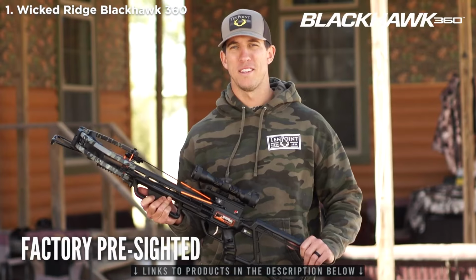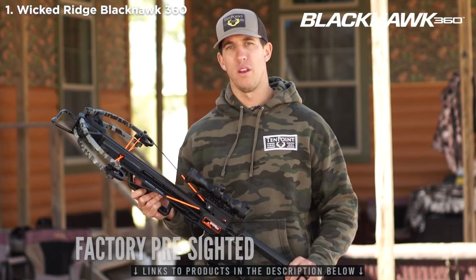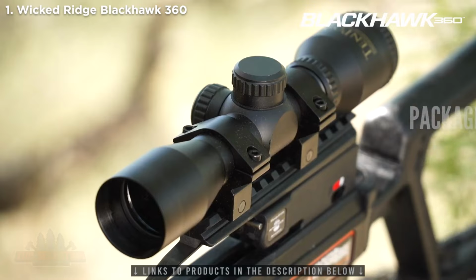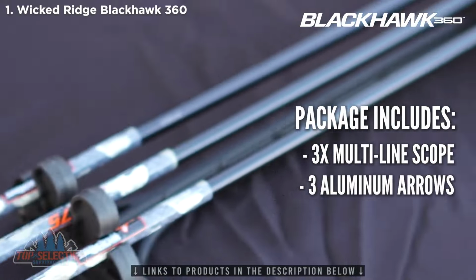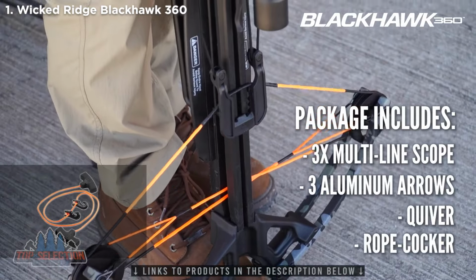The Blackhawk 360 is pre-sighted at the factory for 20 yards, and at the price point of just $399.99, it's not just the crossbow, it also includes a package. The package includes our 3-power multi-line scope, 3 Wicked Ridge aluminum arrows and quiver, and the rope cocker.